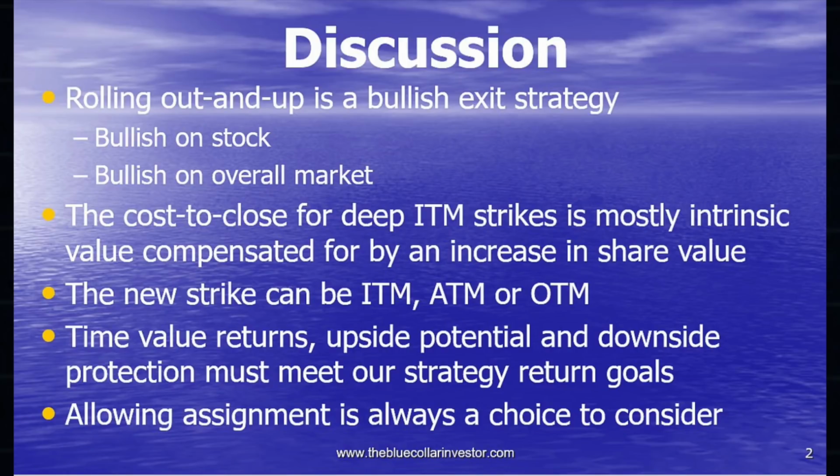All right, a less bullish exit strategy would just be rolling out, but in this particular case, as you saw before, the return was only 0.26% and wouldn't meet our goals. So if we were going to either roll out or just allow assignment, I would allow assignment. Who cares? There are plenty of other stocks out there. Now the cost to close, and this is important for deep in the money strikes, is mostly intrinsic value and is compensated for by the increase in share value that was once restricted by the previous strike price.